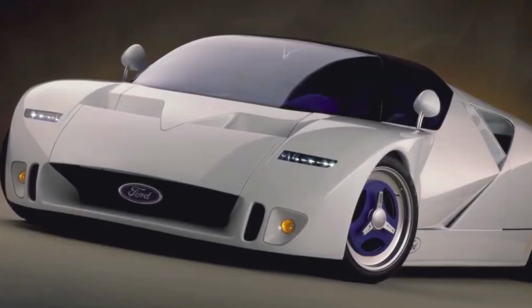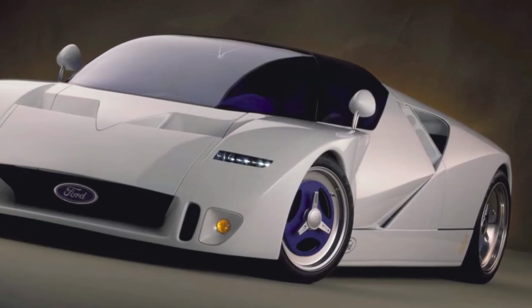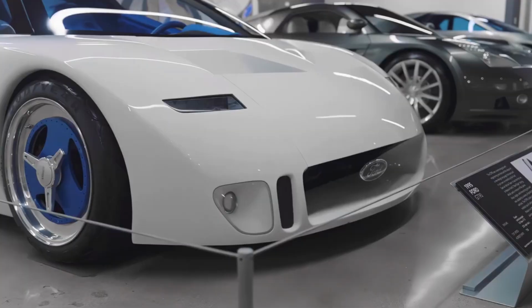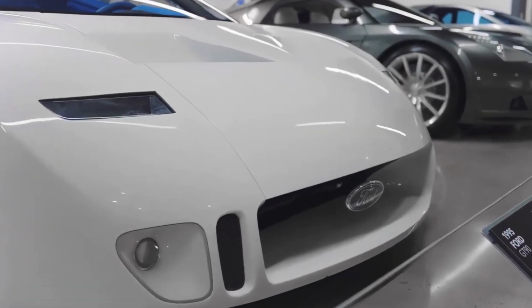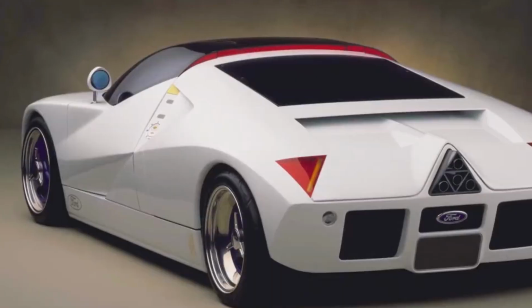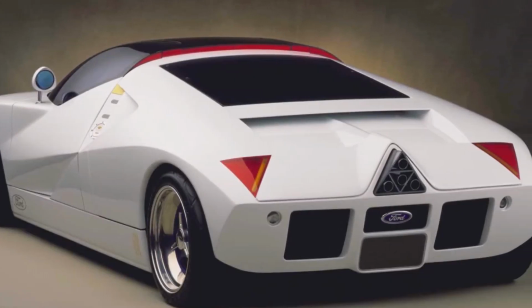panels and active aerodynamics. Its sharp, angular design was unlike anything Ford had ever built, foreshadowing a more aggressive supercar era. Although it never reached production, the GT90 pushed the envelope of design and engineering, proving Ford could think beyond the ordinary, making it a genuinely radical concept for its time.